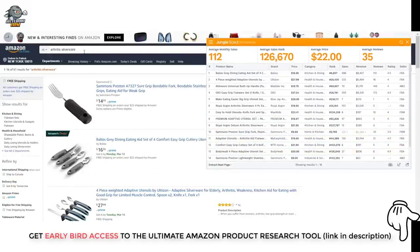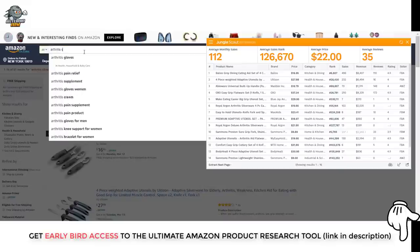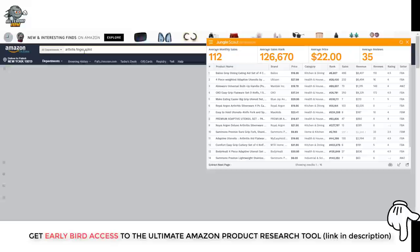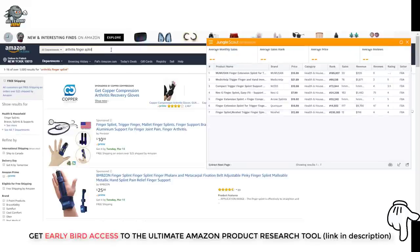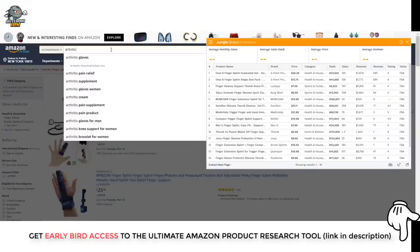It's kind of interesting, but let me see if there's anything else for people with arthritis that's a little bit more profitable. Because no offense, but I think we could do better than that. Finger arthritis, finger splint. We've already seen the finger splint. I'm a little bit jaded from the last finger splint search, to be honest, but we'll see what they can do here. Oh, that's way better, actually.